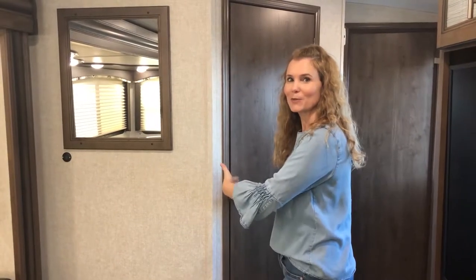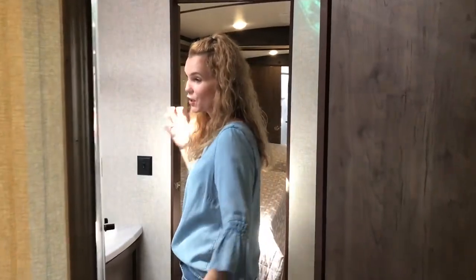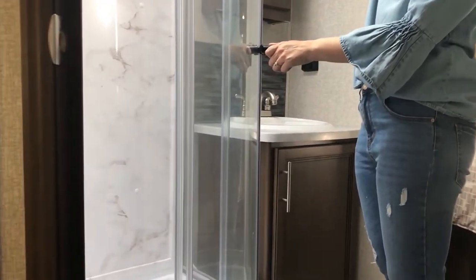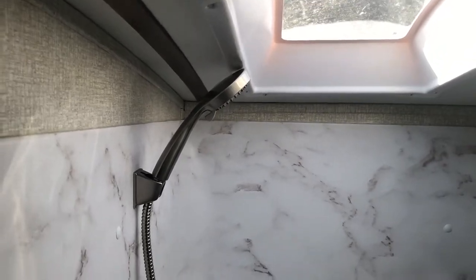Let's squeeze into the bathroom. This is the main entrance to the bathroom. Come on in. This is a good sized bathroom. I really like it. And this shower, very nice. So for people who are tall, this would not be an issue at all. It's got plenty of ceiling height. A little skylight to give you some natural light in here.